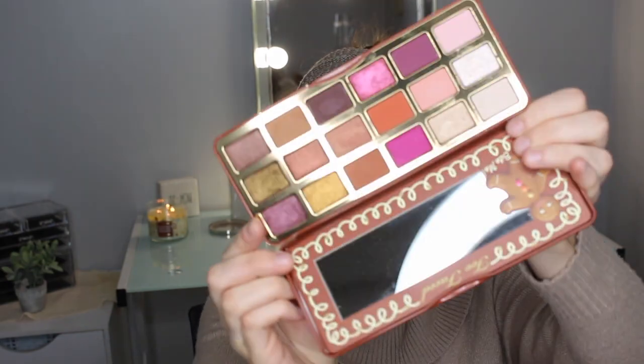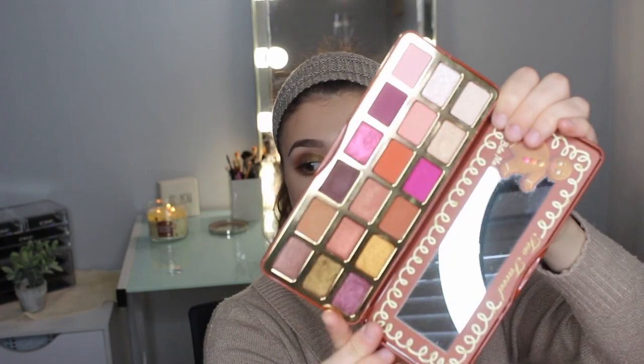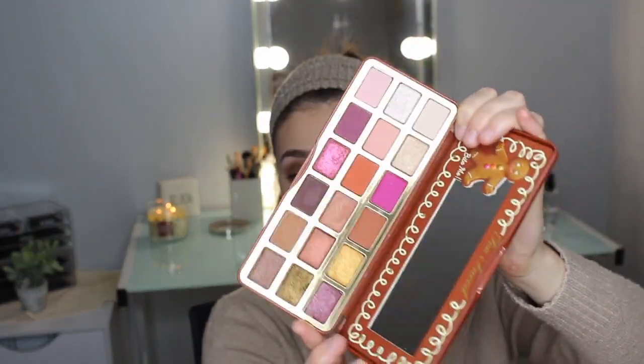It is the Too Faced Gingerbread Spice Eyeshadow Palette, and it is so good for the holidays. I just want to use it literally all year round. It is so pretty. The shimmers are beautiful. The mattes are beautiful, just everything. It's so travel friendly. You have a mirror in there, so you can just use it on the go. I love it so much. It's so compact, so easy, and it smells like Christmas time. It is so good, and I really highly recommend it. It is limited edition, so you should probably go get it fast, but it's so good.